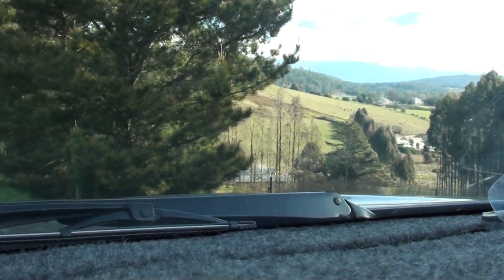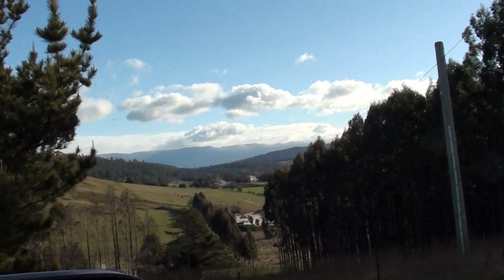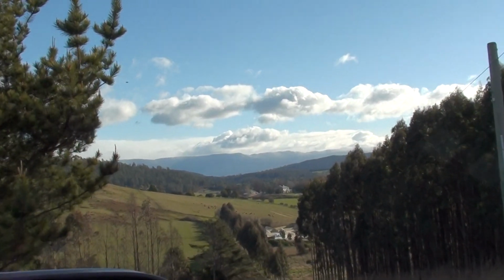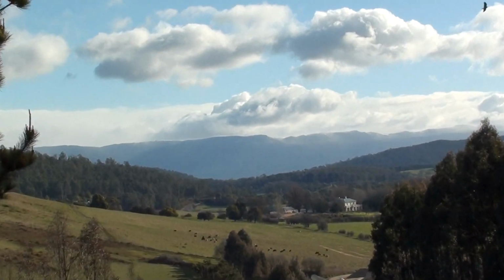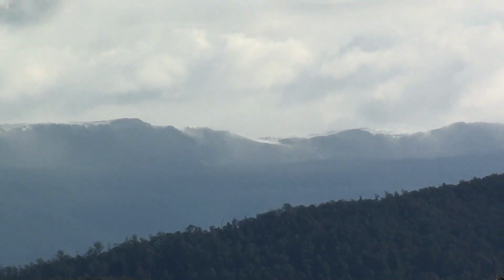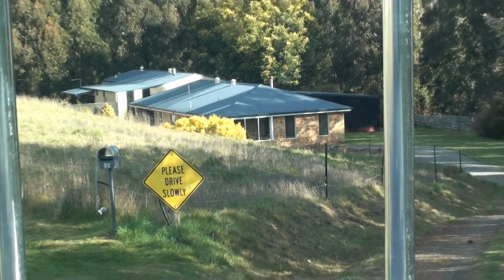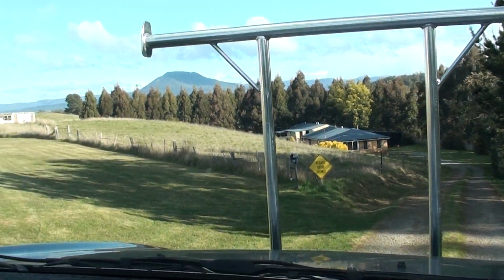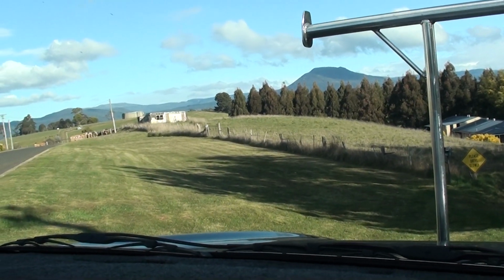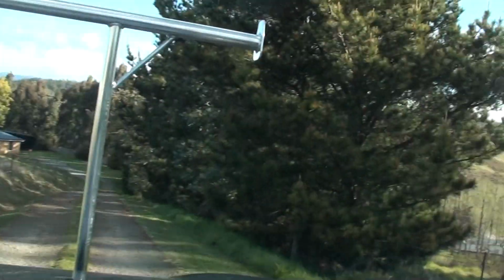I'll give you a little shot here, guys. I'll wind the window down. Check that out. It's the Western Tiers. A little bit of snow up there. It's beautiful. Well, this is the top of my place. We're tucked away down in there. I'm on about 6 acres. Yeah, it's great. Alright, I'll turn him back around.